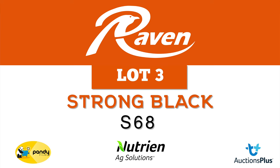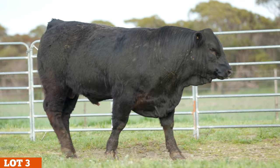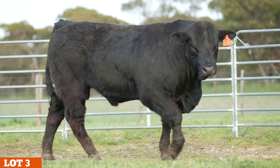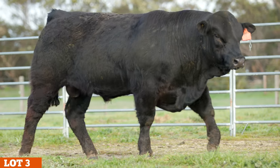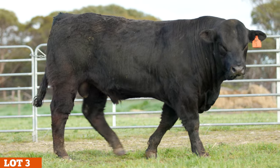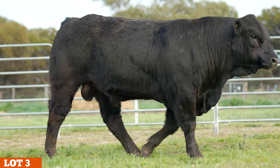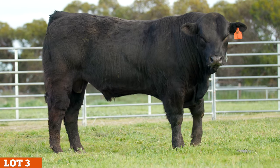Lot 3, Raven Strong Black S68. Well, this is the first Ballymore Endeavour Sons to be offered, and one that should be on most buyers' shopping list. This guy's super long bodied with extra rib and an impressive carcass. A tremendous spread of data from superior calving ease data, carcass weight and meat quality traits in IMF. An outcross to most Australian herds makes him a potential stud sire.